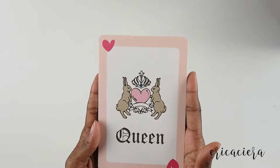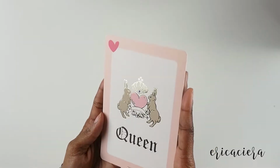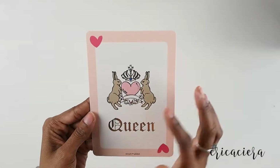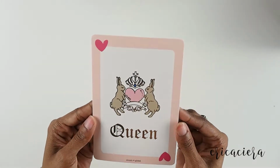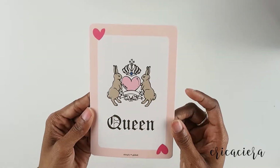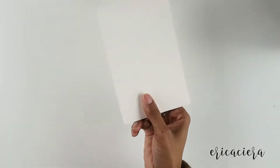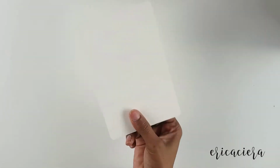So this is a journaling card that we get here. It says Queen and is foiled in what looks like champagne gold. It's so pretty. You have two bunnies here, a crown, and then a big heart right there with a banner. And then you get two of the little hearts there in the corner, and Simply Gilded is there on the front, and then the back it's nothing on there.